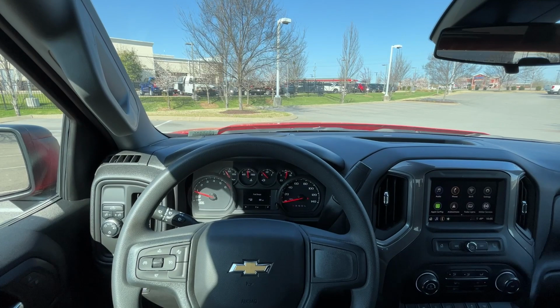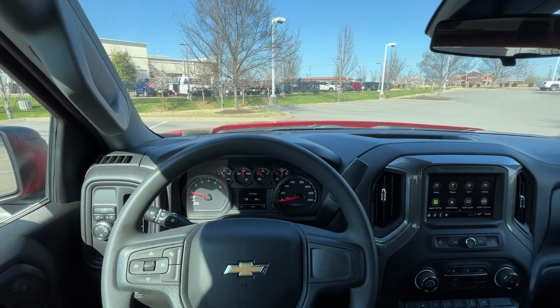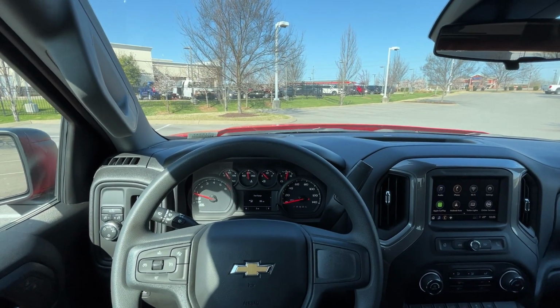But next we're gonna go ahead and take this 2022 Silverado 1500 Custom with a 2.7 liter turbocharged 4-cylinder out on the road for a quick test drive.